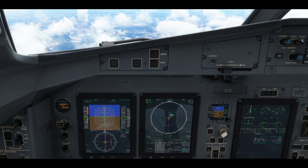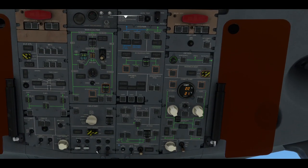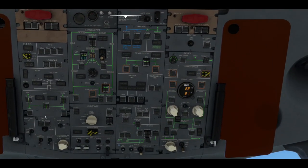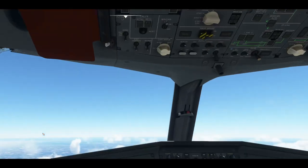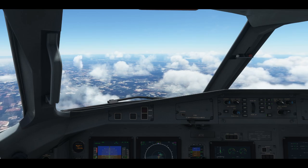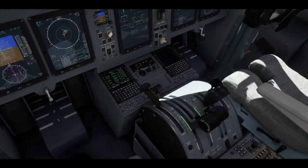Coming through 10,000. Let's go ahead and get some lights on here. Alright, it's looking good. Seatbelt signs are going to come back to the on position. And flight attendants, once you go ahead and prepare the cabin for arrival into Myrtle Beach. 230 knots, we're at idle.